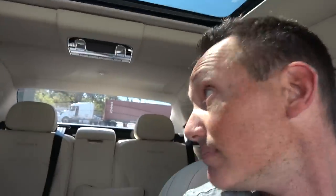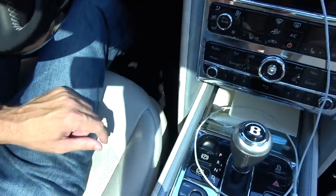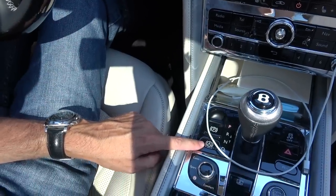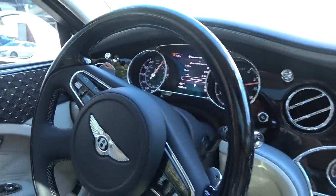Now you want a privacy screen in the back? That's right here. Give me some shade. Let's throw some shade at some people. Boom. You got your automatic, you got your parking brake. This is the auto start stop. I think they should just get rid of that button, because if you get 12 miles to the gallon anyway, who really gives a damn? You've already paid your gas guzzler tax.